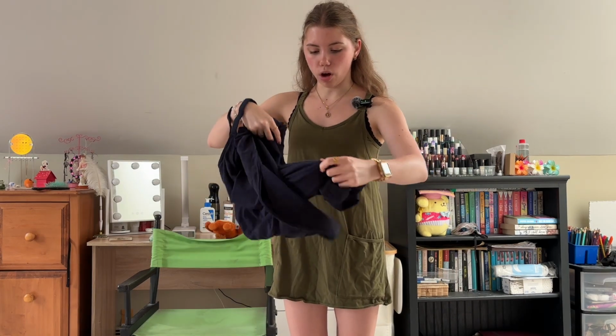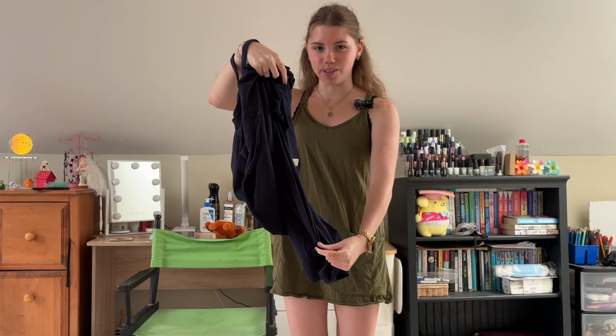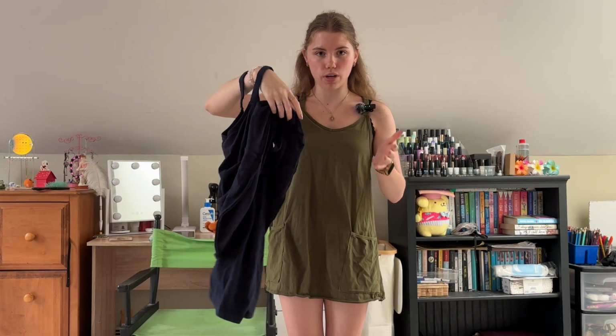They also have a whole bodysuit underneath, so you don't have to worry about safety shorts or anything. But these are so freaking comfy. I've been wearing these all summer long. This is for those lazy days where you want to look put together, but you don't want to wear, I guess, the whole Sunday.